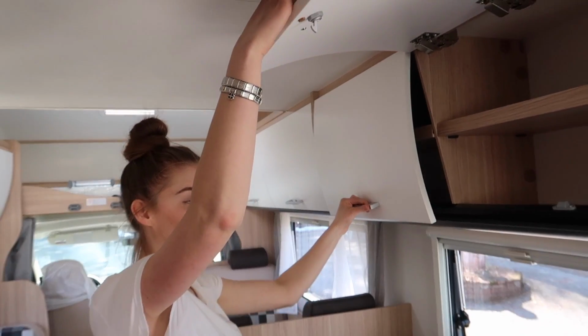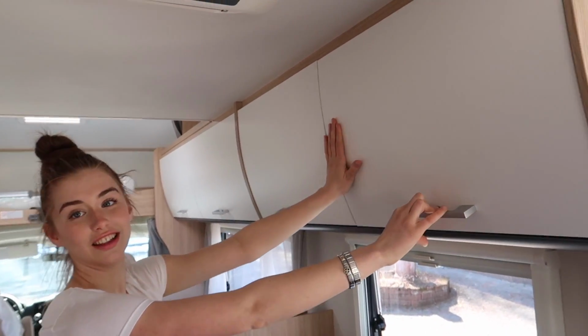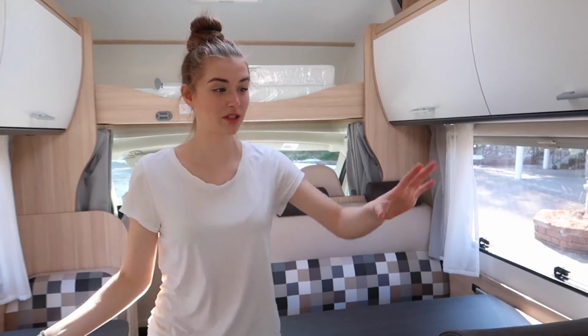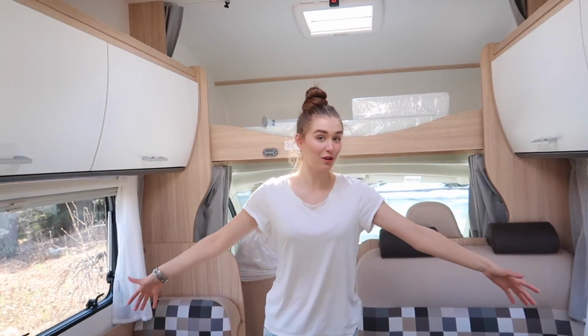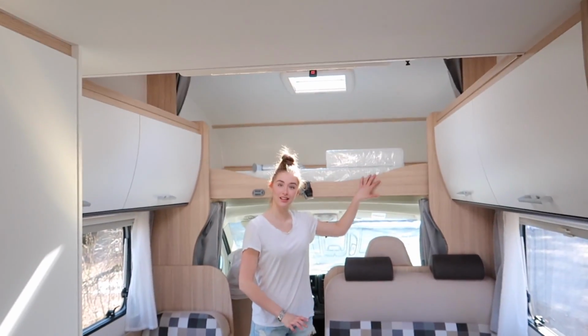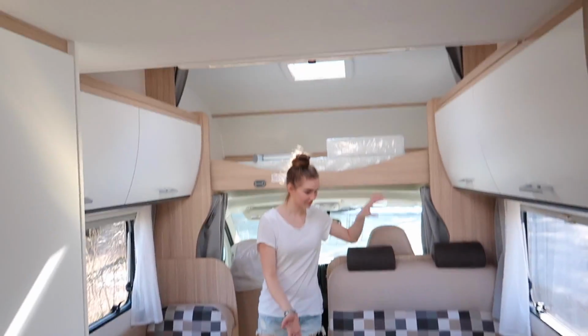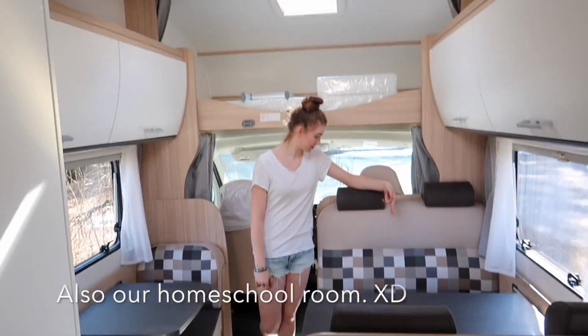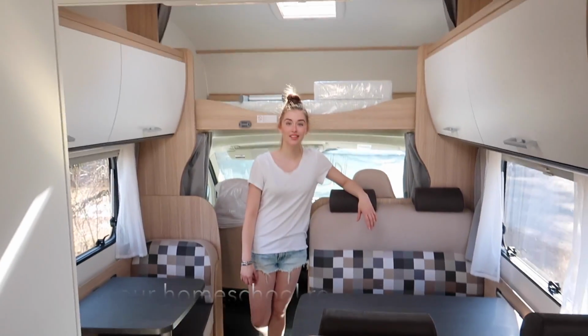And we go into the next area. So this is... that was the kitchen. Is this the living room? And also the dining room. Yeah. The breakfast area. The lunch area. And the dinner area. Yeah. And the snack area.